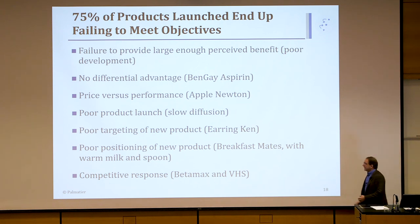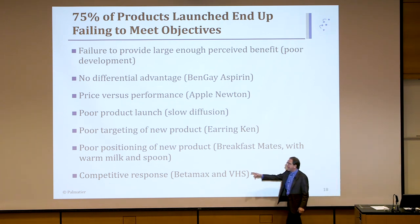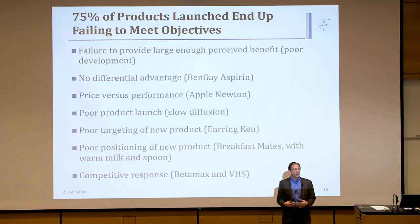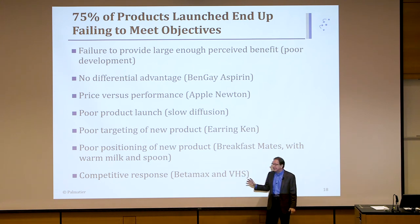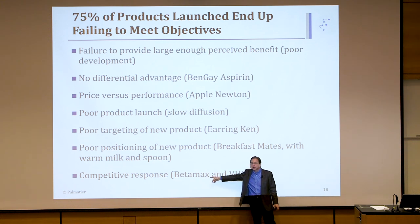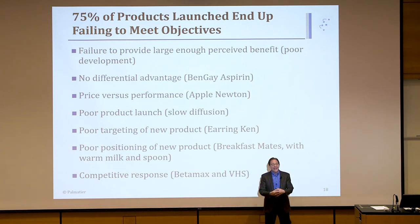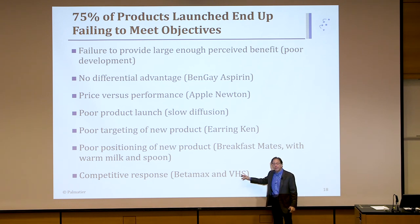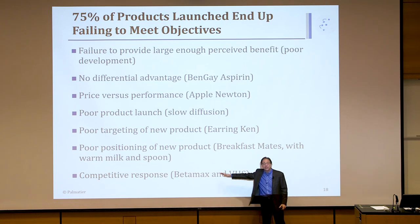Competitive response. This was interesting. VHS and Betamax both came out with a way to have videotapes for watching movies. They were in a head-to-head competition until finally VHS won. Come to find out, technically Betamax was a little better, but VHS, once they got a large enough market share, consumers had to buy a device that either was a Betamax or a VHS. They couldn't buy one that did both in most cases. So once VHS became the standard, Betamax pretty much went out of business.